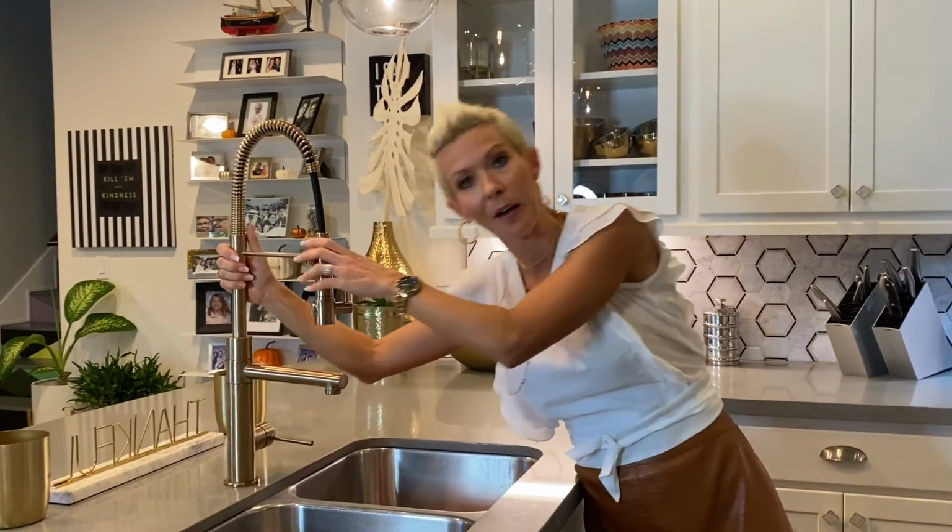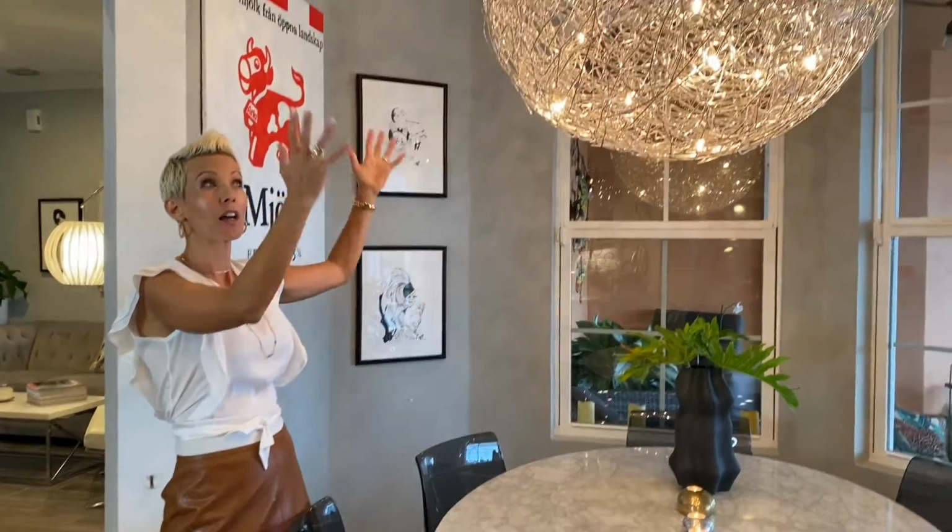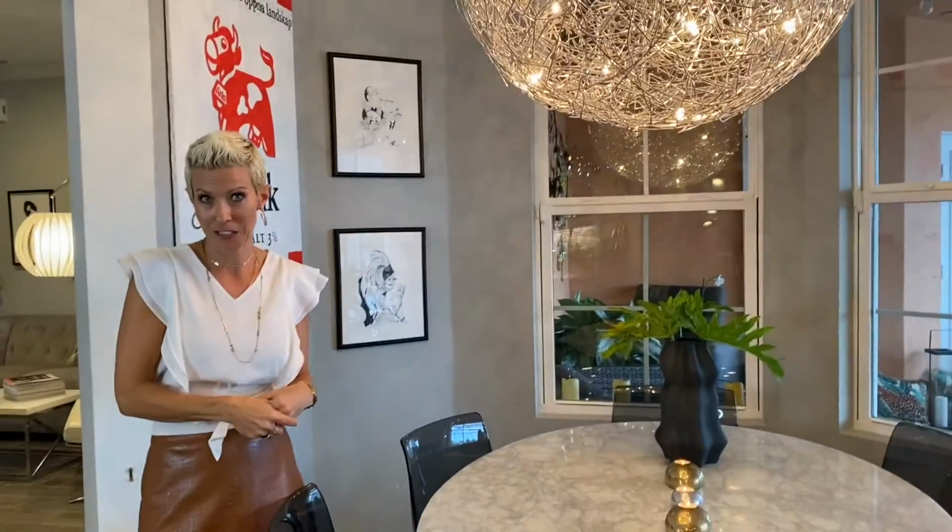A fun light fixture can be over the island or center place in your kitchen. Or like I have here, my favorite faucet of all times. That can also act as a great focal point. Again, just something where the eye is drawn and lands. Now, statement furniture and light fixtures can also be great focal points. And for furniture, it would be something like a big dining set, or in a bedroom, a big headboard becomes the focal point. But if you have a more neutral dining set, then a light fixture is a great focal point.